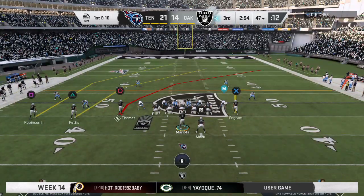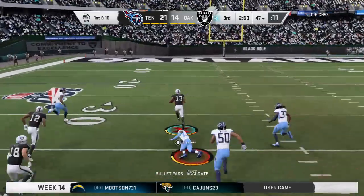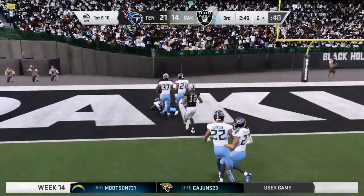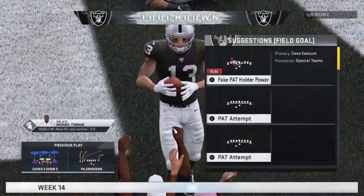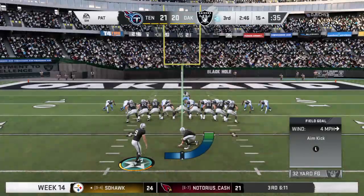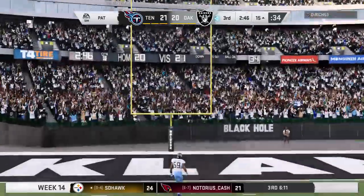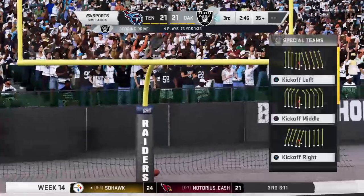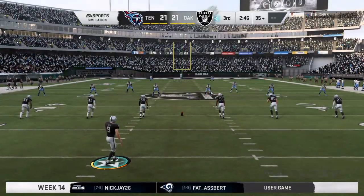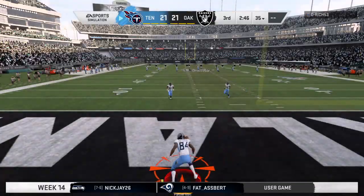Here we go. Mariota on first down. Oh, look at Thomas wide open. And all the way in. Touchdown, Oakland. Michael Thomas, his 5th touchdown now on the year, as they are an extra point away from tying this football game. Tucker able to connect on the extra point, and we are tied at 21. Nothing separating these two teams on the scoreboard as the kick's away here.